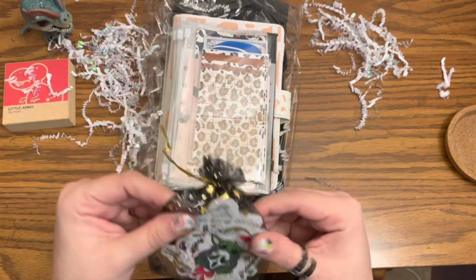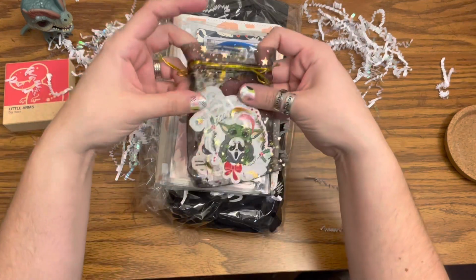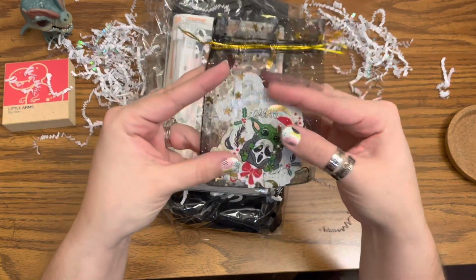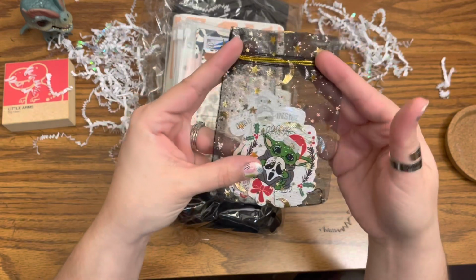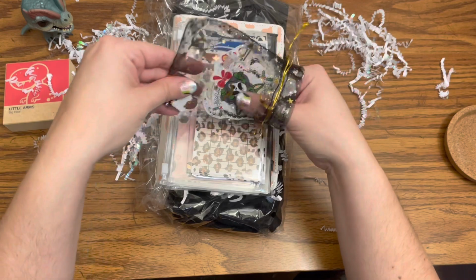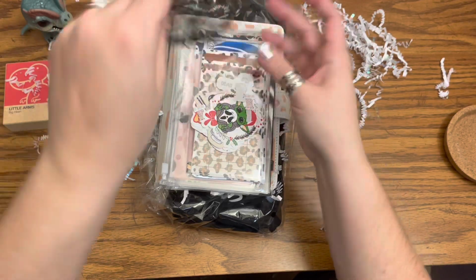All right. Looks like I got a fun little sticker pack here. Is this not the cutest little drawstring bag? It is black and has stars and moons over it. I love it. Love it, love it, love it. Oh my gosh, there's so many in here. So many.